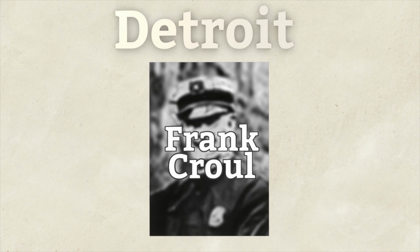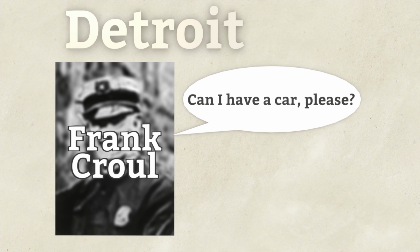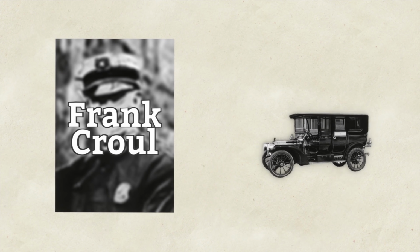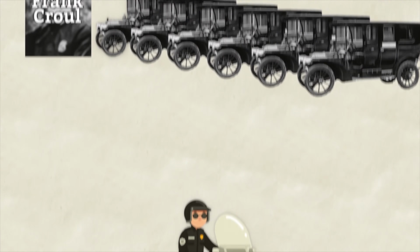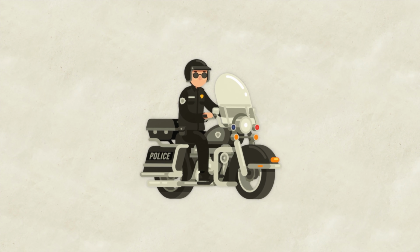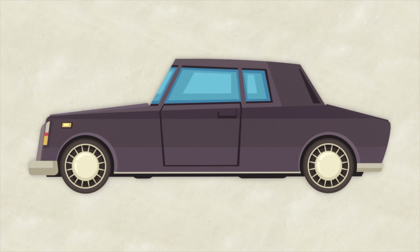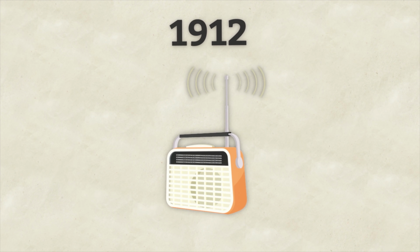A few years later in Detroit, Police Commissioner Frank Kroll wants to add a car to his unit. When his request is turned down, he buys a Packard out of his own pocket. Within a few months, the city reimburses him and purchases another 6 vehicles. The motorcycle is popular with police, but now more and more police cars are appearing. The first patrol cars look identical to civilian cars. The PD sign is written by hand. In 1912, they installed the first radio.